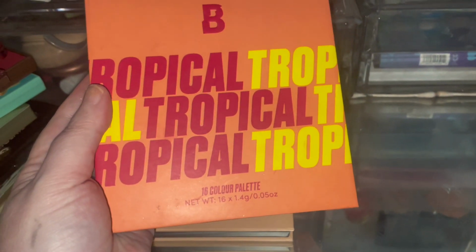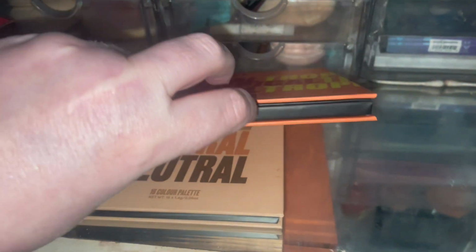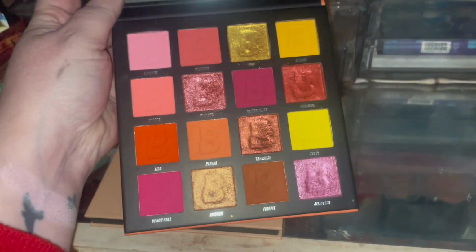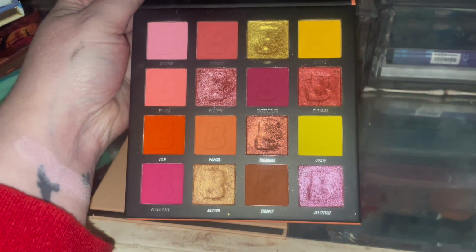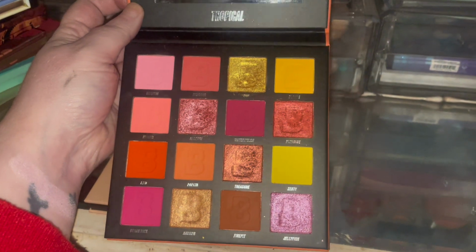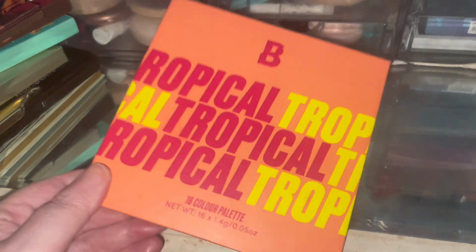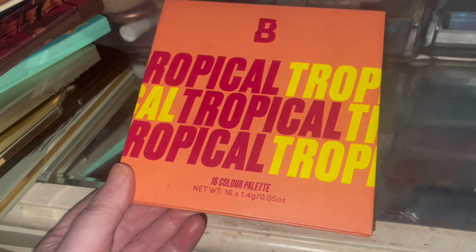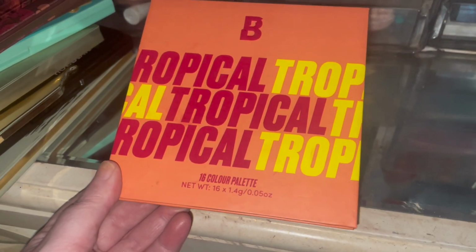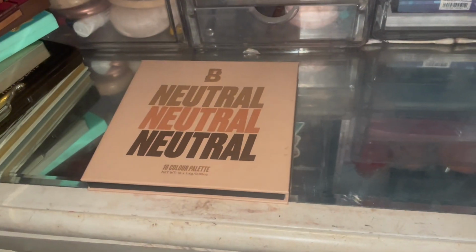Beauty Bay Tropical. I'm not keeping this, not because the quality is not any good, it's beautiful, but because I've got the Cartagena Magica, got some really nice pinks, that bronze, that gold, the yellow on top. Again, I've only used it once for the channel. As soon as I saw this, I'm like, oh my gosh, why have I bought that when I've got the Cartagena Magica palette? It almost dupes it. So yeah, that one will go.